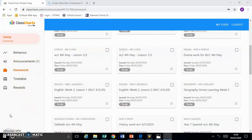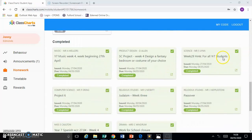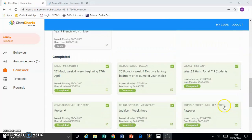But like I say, those announcements will be far fewer now because of the way that we've asked staff to use those. A really important point to stress is the students and the use of this little grey box. What that box enables the students to do is to tick off when they've completed their work. So with this model of working, work being set on a Monday and due in on a Friday, once a student has ticked that box to say they've completed that task, you get a nice visual representation of that on your completed list.